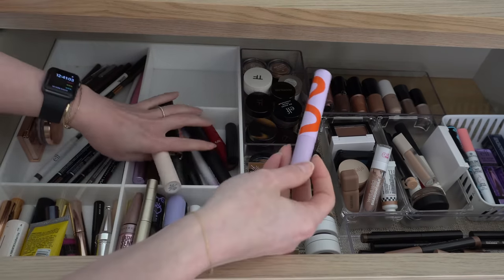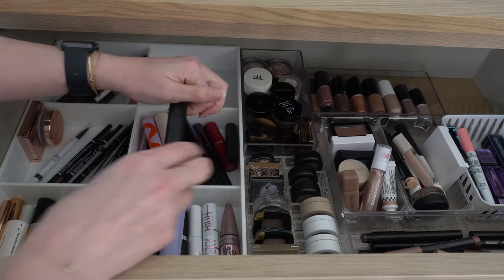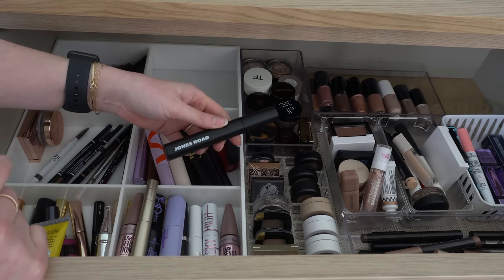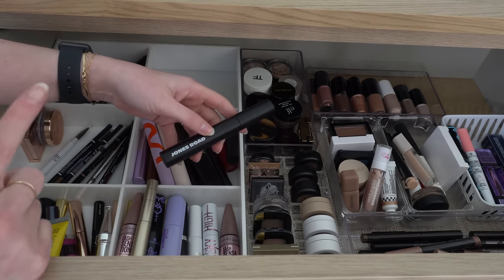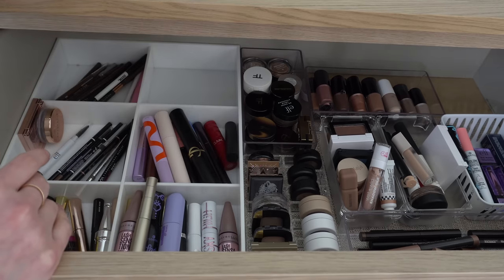I'm going to do Tower 28. Oh no, you know what? Actually, no, we're going to use this one. This is brand new to me. I actually just opened this. I got this in PR and I've only used it once, but I really liked it. It's the Jones Road mascara.